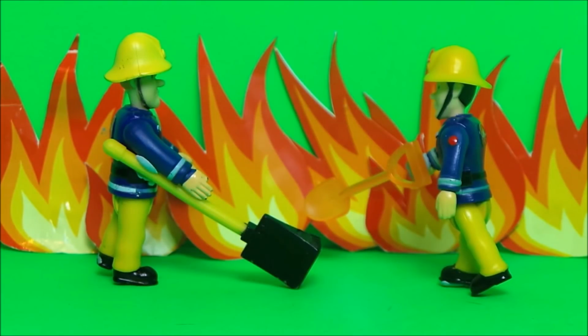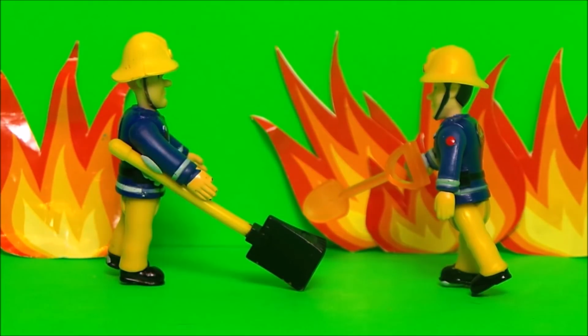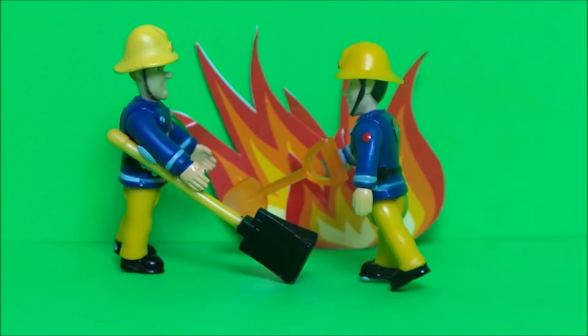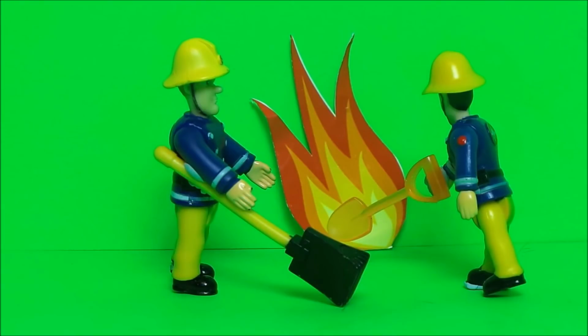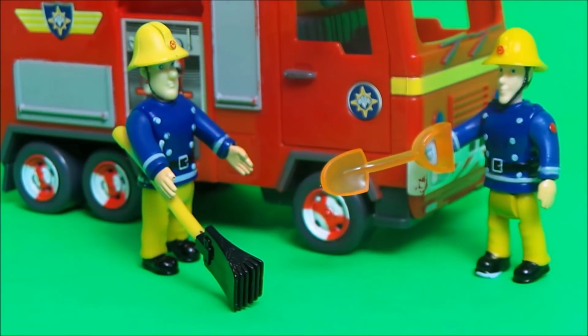We can use some earth on the flames. So Fireman Sam beat the flames and Elvis threw earth all over the flames and it started to work. The flames started to die down. Wow, good show, chaps! Come on, Elvis, last little bit. And then the flames were out. Well done, chaps, that was an excellent way to put the flames out.